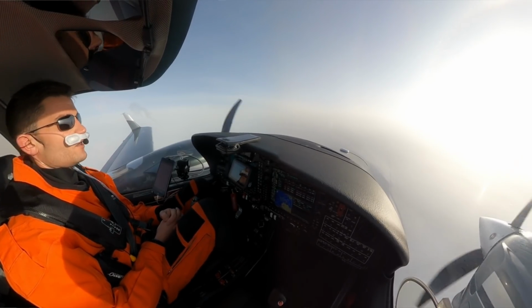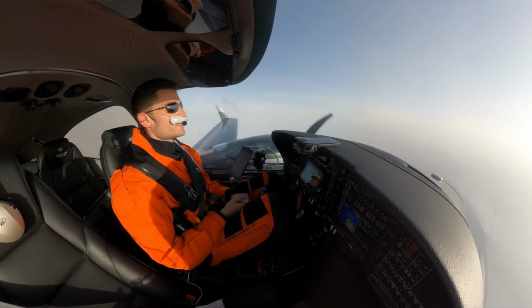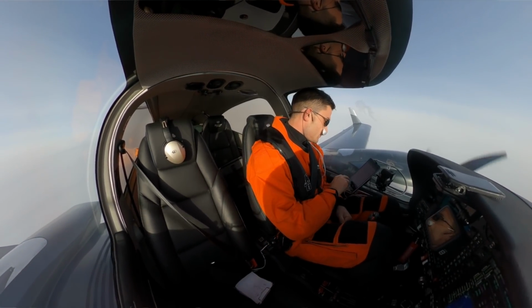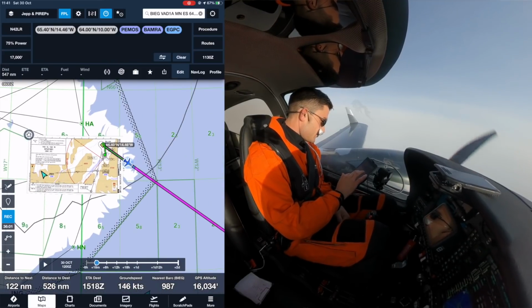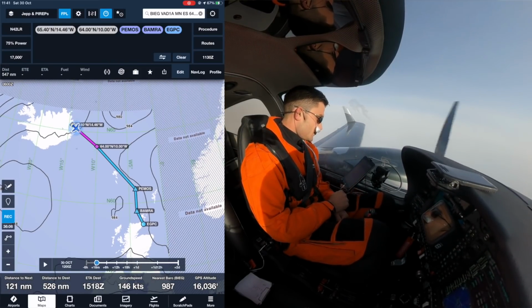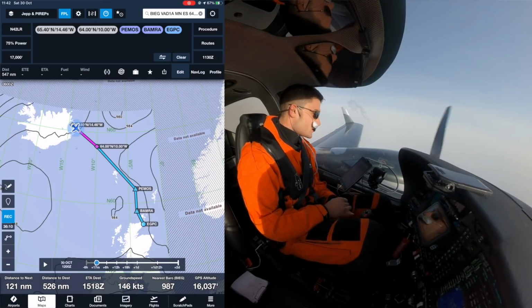With that glare on the windshield and sun, and the cloud around, I can't see much out the window, which is a bit disappointing, but let's hope that changes. So just to put it into perspective, we're just there on East Iceland, and we've got that long old journey today. So I'll turn the cameras off and I'll give you an update somewhere in the cruise. So see you in a bit.